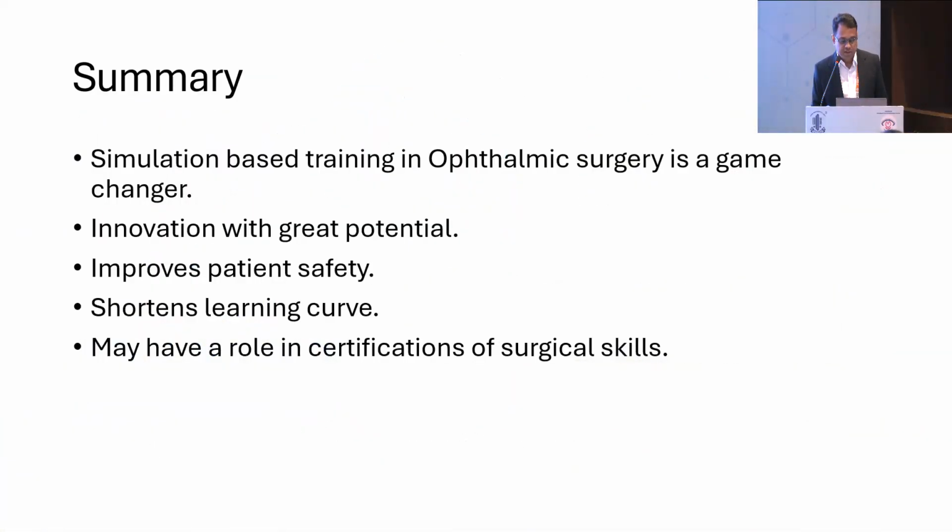So to summarize, simulation-based training is a game changer. It's an innovation with great potential, improves patient safety, and shortens the learning curve of the trainees. It may have a role in certification of surgical skills going forward.